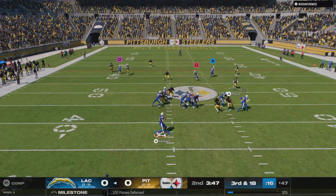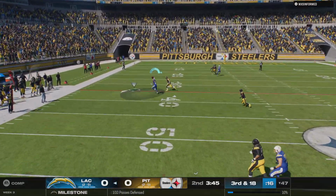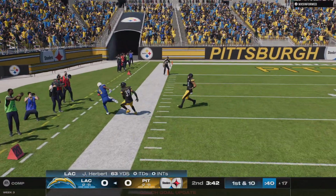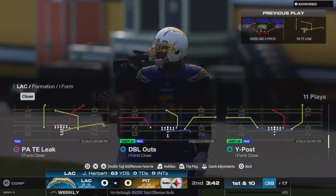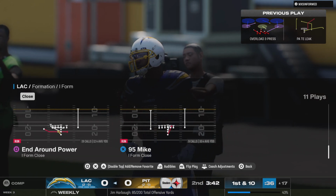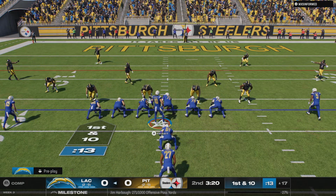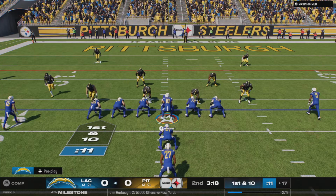A play fake, and now Herbert to throw. That is caught. And he works free. And they'll have it in the red zone before he crosses over out of bounds. The defense shaking their heads, not aggressive enough, and they allow him to convert a 3rd and 18.